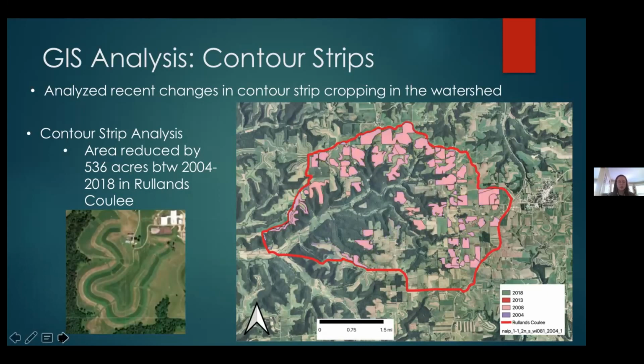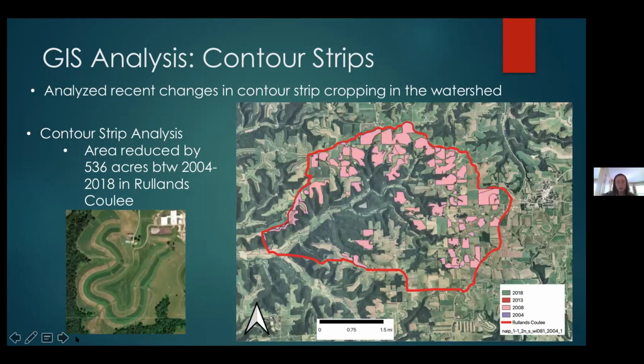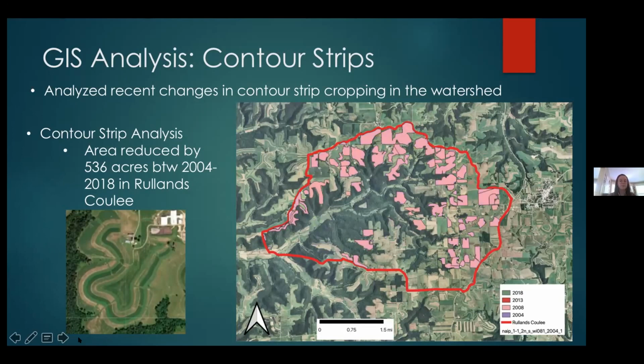First, we analyzed the change in contour strip cropping from 2004 to 2018 in the Rollins Coulee watershed, as it was an easy practice to identify from aerial photos and digitize in GIS. So in the image, you see the change from 2004 to 2018, where there's a loss of 536 acres of contour strips in the coulee. And this loss may reduce infiltration capacity of the coulee as contour strips help improve infiltration, as we've noted.